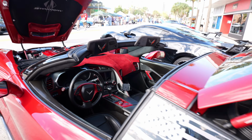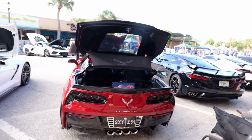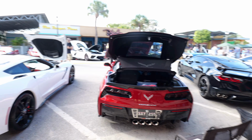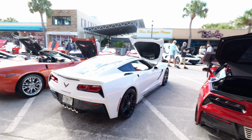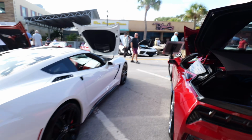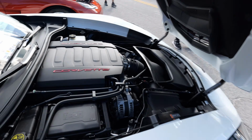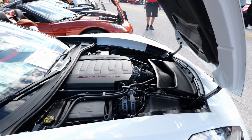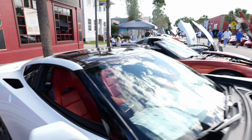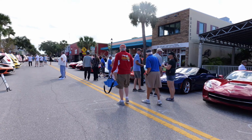This is awesome. Look at the trunk for you. It's pretty cool, guys. Let's see this one now. What year do you guys think this one is? Let's see. This is a 2015. Pretty nice, man. Look at inside at the seats. Pretty nice. Alright guys, we keep walking.